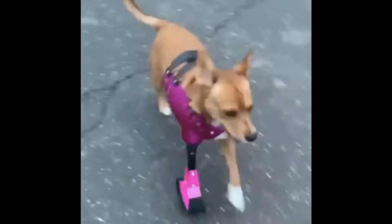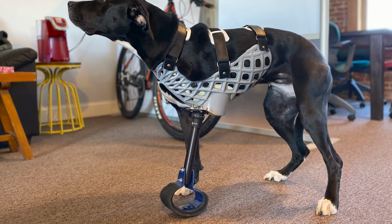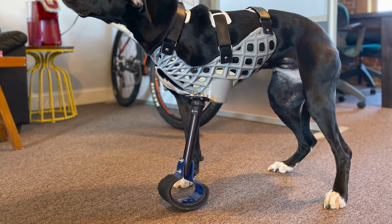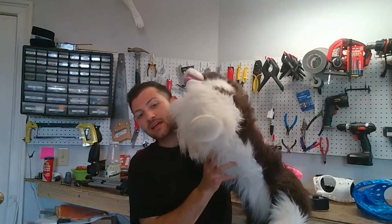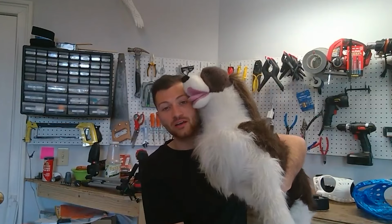So in my job, I build prosthetics for animals that are missing limbs, mainly dogs. A perfect example is Sally here, who's missing her front right leg. Sally's only got 3 legs, and this makes it really tough for her to walk, and it also puts a lot of pressure on this front left paw. It can cause strains and injuries when she gets older.